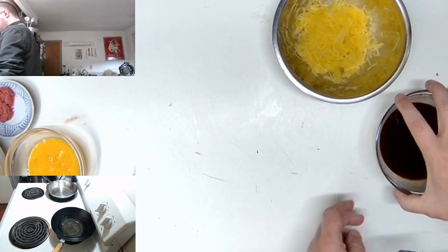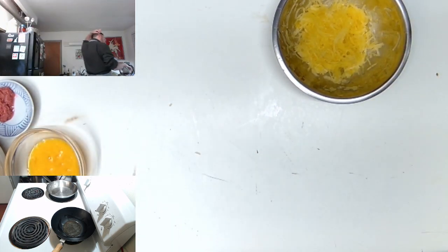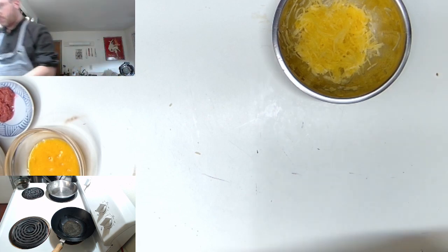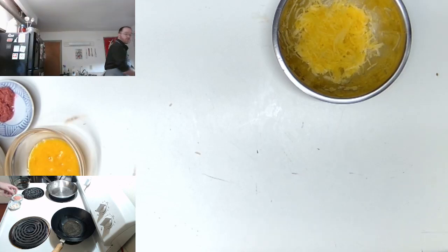That's the one for the spring roll. This is our sauce. I can actually put some of these things over on the stove because I don't need them over here at all. And I'll save some space.